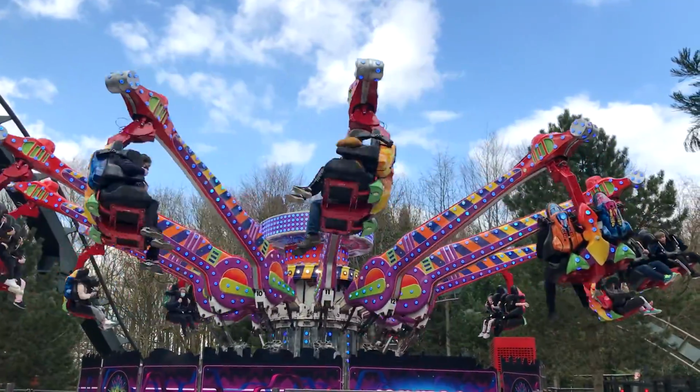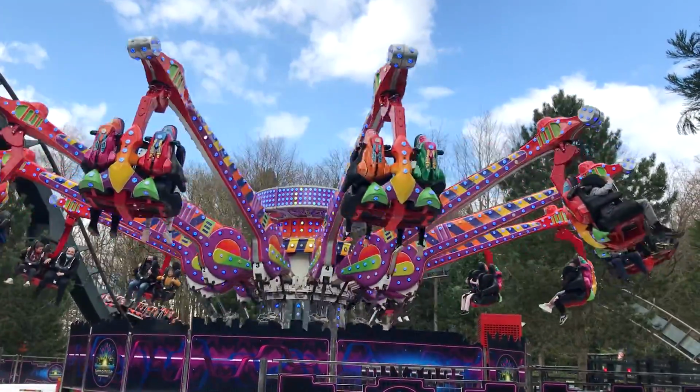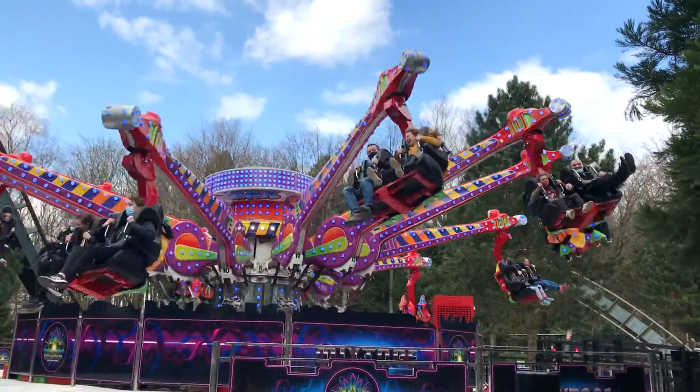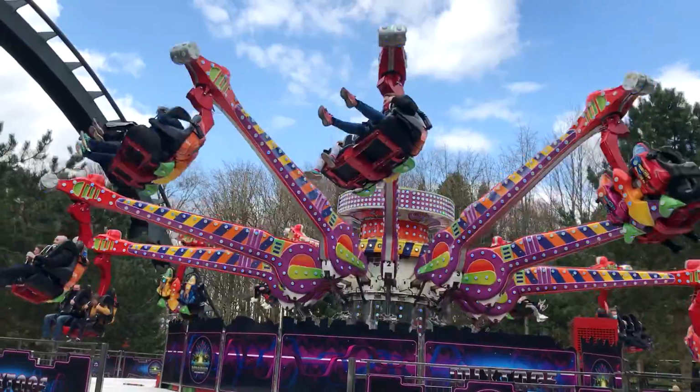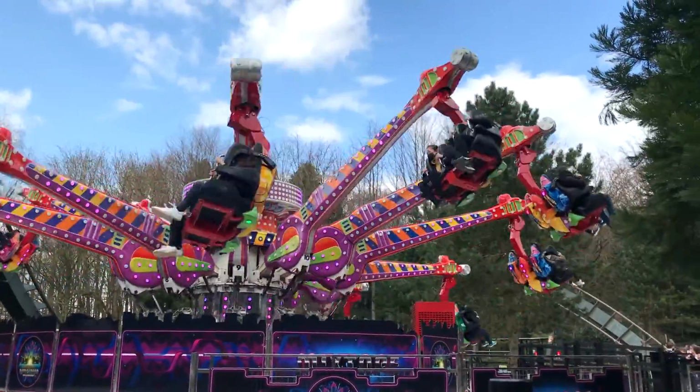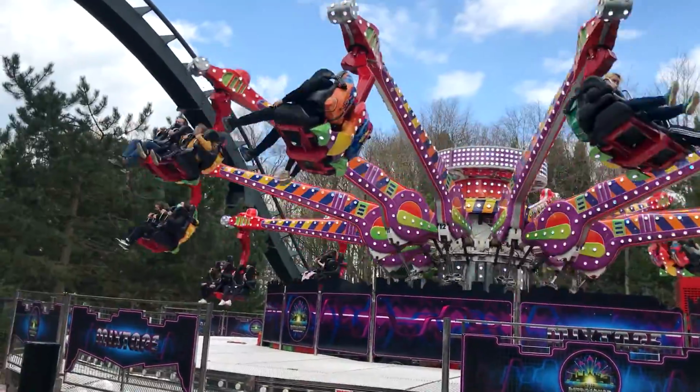After that, there's a bit of a break, and then it starts to fling everyone up and down at the same time. This bit is slightly better than the first bit it does, and it's also very fun. It's quite a similar kind of thing though, and it's a similar feeling. I was very lucky when I went on this ride because we spun round a lot compared to everyone else that we'd seen.